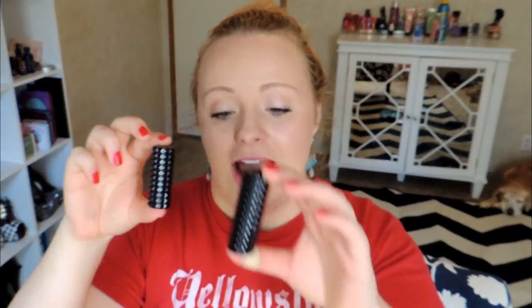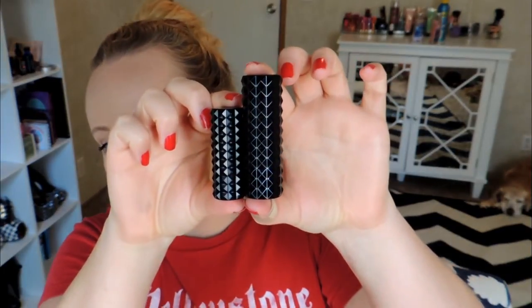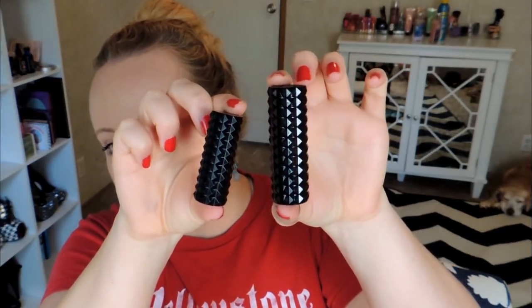So this little lipstick is Noble, like I said. I do have one of the studded lipsticks in the full size version, which you can see here in comparison side by side how big it is compared to the little one. And I'll go ahead and open it up so you can go ahead and see how much product is in there in comparison.